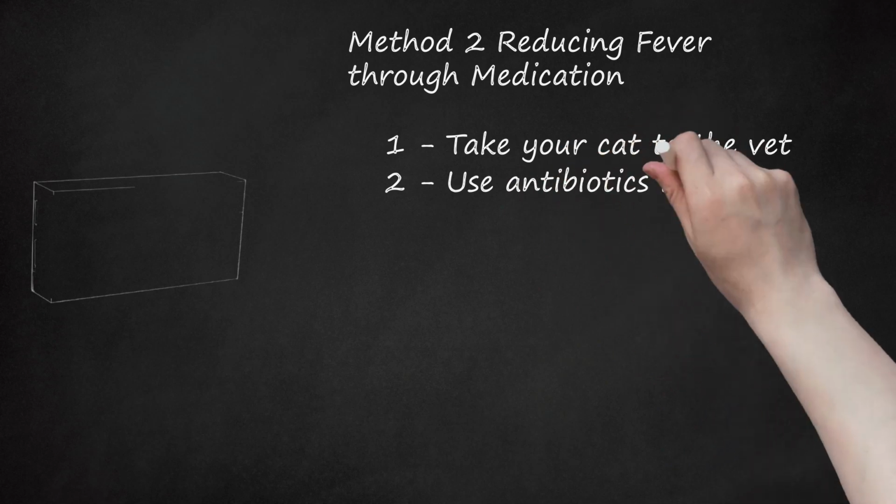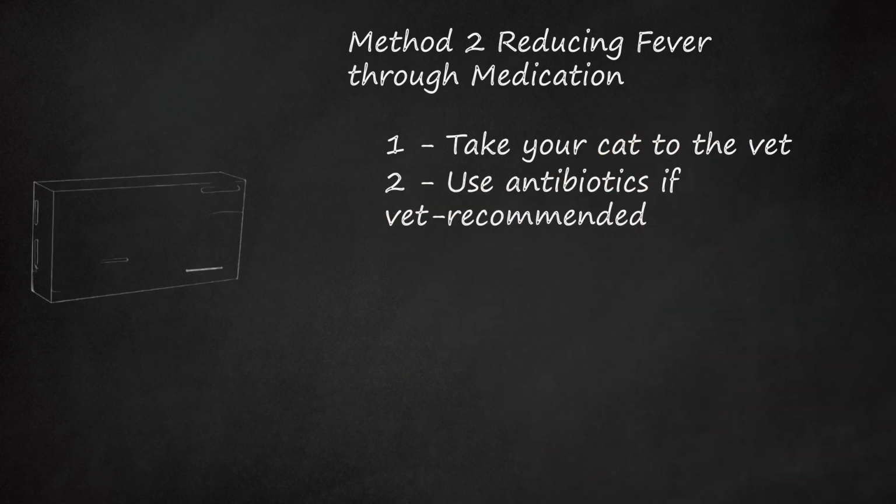2. Use antibiotics if vet recommended. If your cat's fever is caused by a bacterial infection, the underlying infection must be treated. Usually giving antibiotics would be enough to reduce a fever.